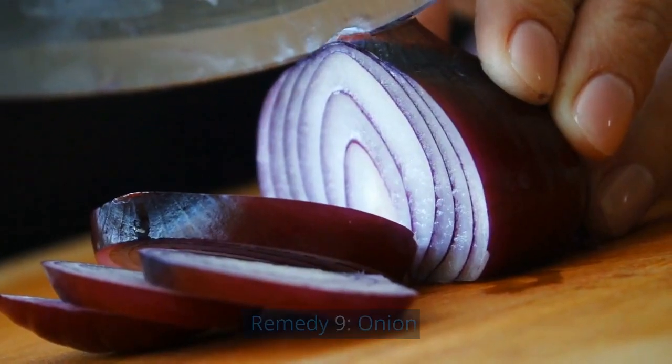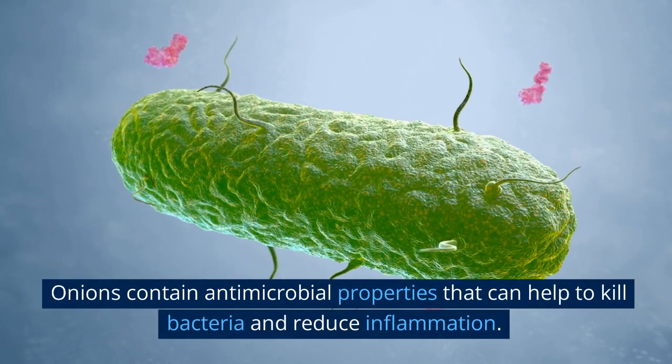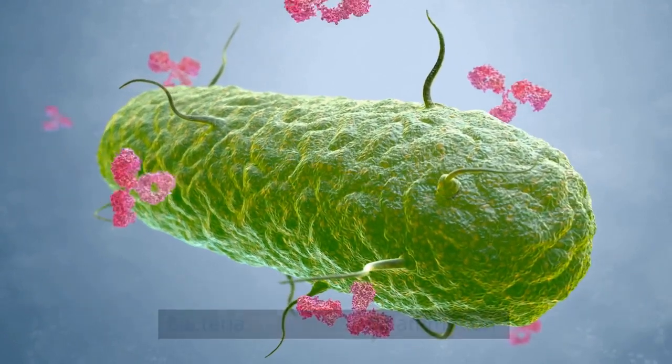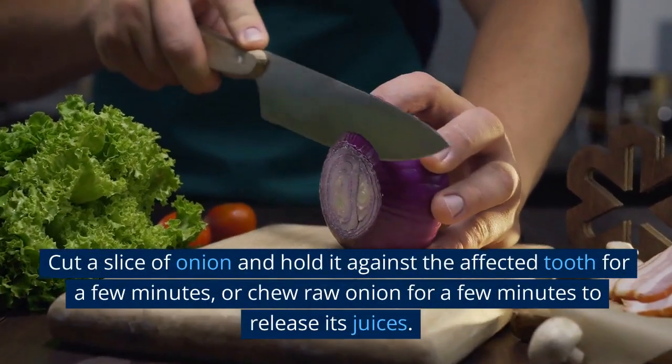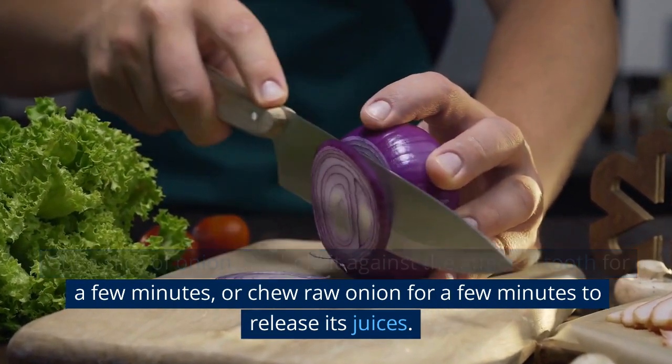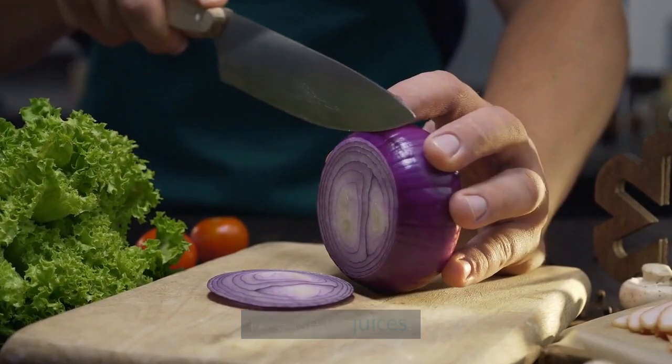Remedy 9, Onion. Onions contain antimicrobial properties that can help to kill bacteria and reduce inflammation. Cut a slice of onion and hold it against the affected tooth for a few minutes, or chew raw onion for a few minutes to release its juices.